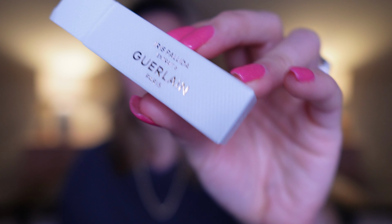Now, the last one, and I said I've ranked these from my least favorite to my most favorite, but I don't know, this might have been my most favorite out of all these four. This is super good. It might be a good thing or a bad thing, because I'm about to tell you. So anyway, this is Iris Pallida. What's the magic number? The magic number is Extrait 6.